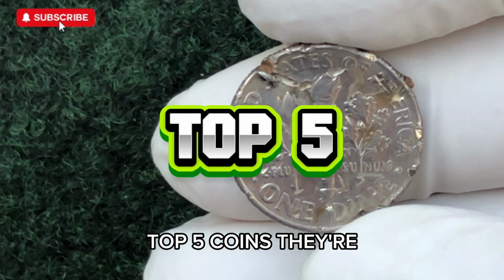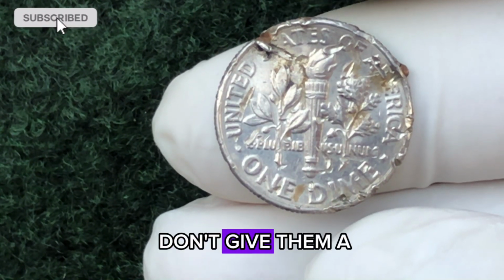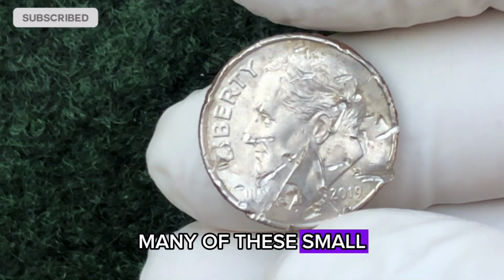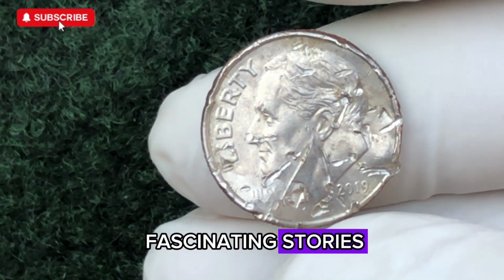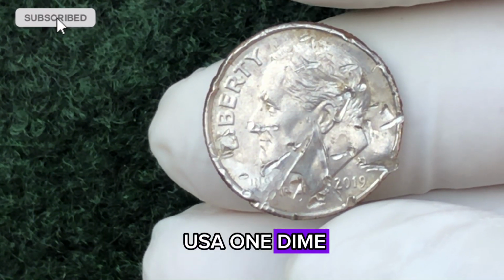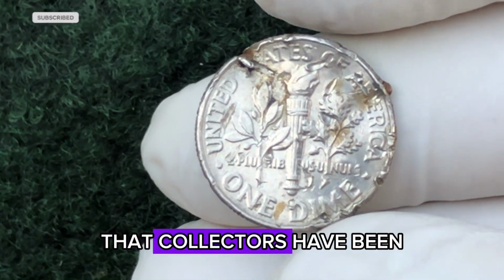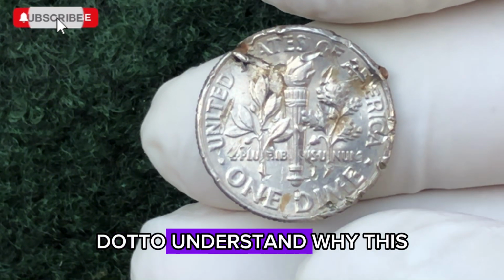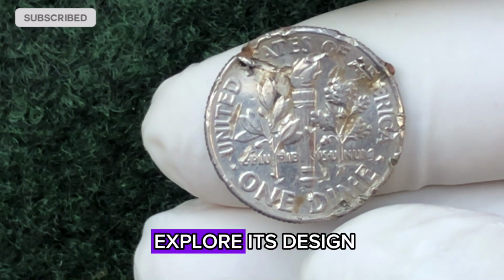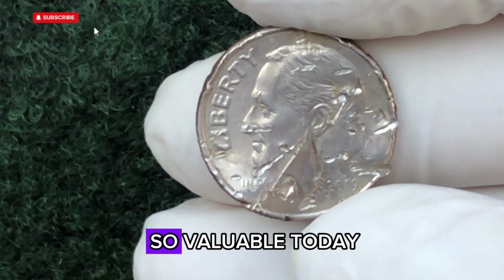Top 5 coins. They're such a familiar part of our daily lives that most of us don't give them a second thought. Yet, beneath the surface, many of these small pieces of currency have fascinating stories and hidden treasures. Among these coins is the 2019 USA 1 dime, a coin that may seem ordinary at first glance but has a surprising value that collectors have been clamoring to get their hands on. To understand why this particular dime has become so desirable, we need to take a step back and explore its design, its place in American history, and the rare circumstances that have made it so valuable today.